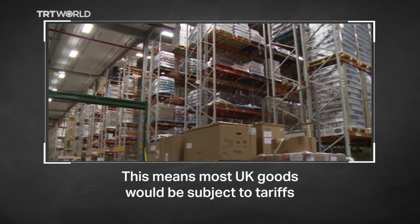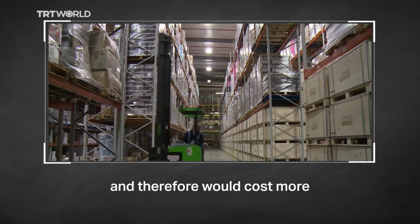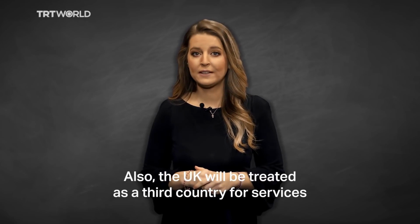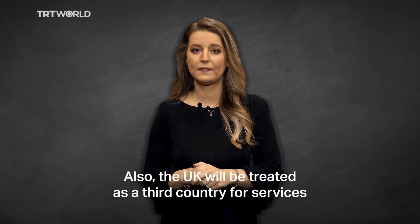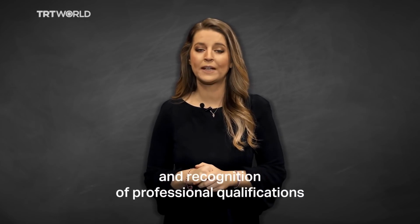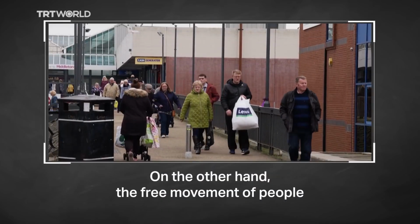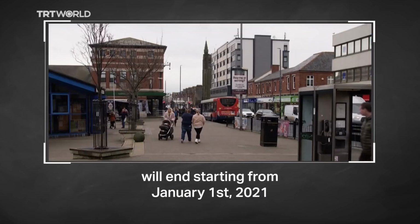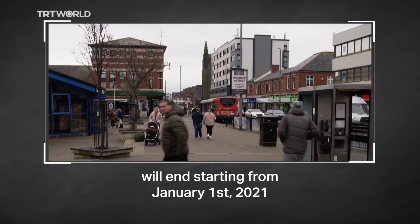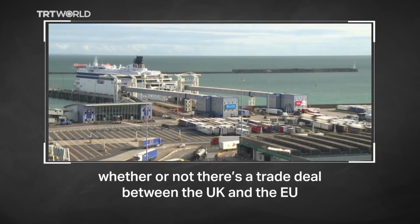This means most UK goods would be subject to tariffs and therefore would cost more. Also, the UK will be treated as a third country for services, losing its access to a single market, mobility rights and recognition of professional qualifications. On the other hand, the free movement of people will end starting from January 1st, 2021, whether or not there is a trade deal between the UK and the EU.